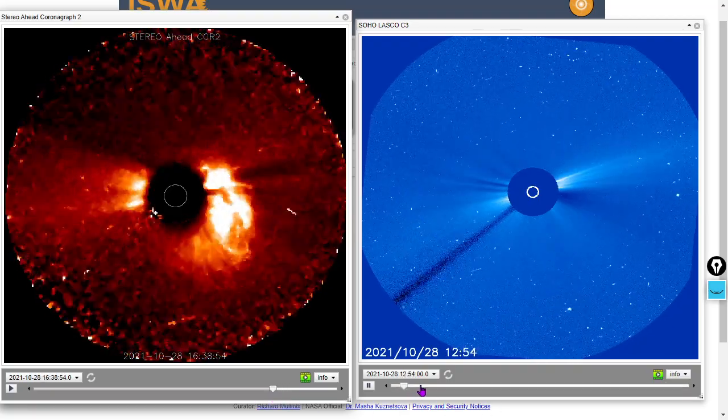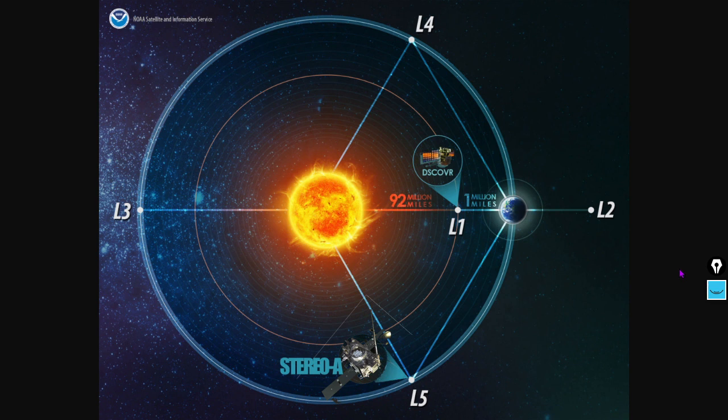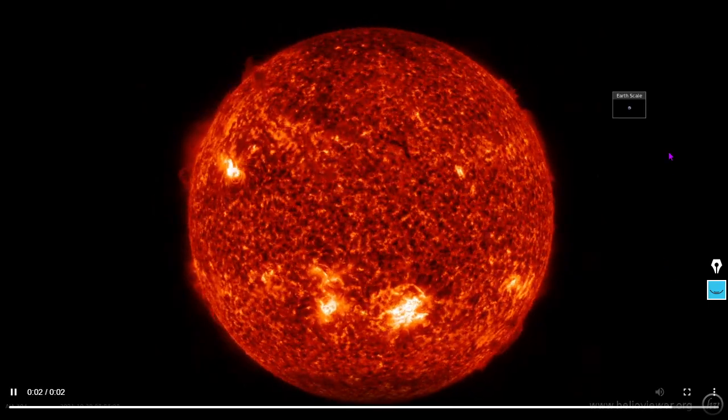So anyway, there are your coronagraphs. If you want to see more stunning close-up imagery of the sun about this thing from yesterday, go look at our Daily Space Weather supplemental video.